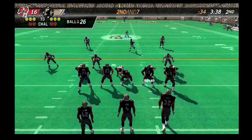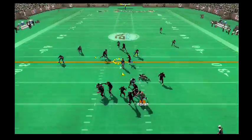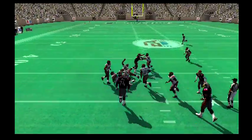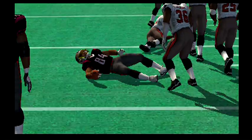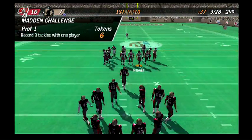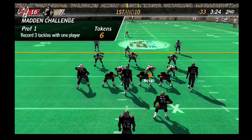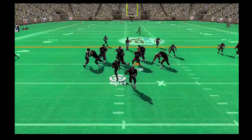Hey, watch the screen. Safety run. The Bucs come out in a nickel package. Pump fakes, gets the pass off, and it's complete. Jackson comes up to make the play at the 34-yard line. It's usually a good call to throw it in his direction, John. Yeah, he's got some of the best hands in the league. He'll catch just about anything he can get to.